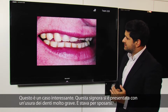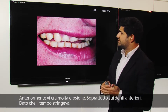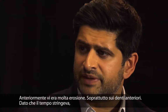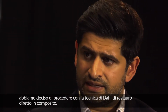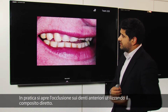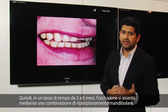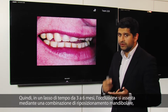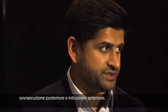This is an interesting case. This came in with very severe tooth wear. The lady was getting married, a lot of erosion anteriorly, mainly localized to the anterior teeth. And in this case, because time was a factor, we decided to go with the DAL, direct composite technique, where basically we open up the occlusion on the anterior teeth using direct composite, and then over a period of 3 to 6 months, the occlusion settles via a combination of mandibular repositioning, posterior over-eruption, and anterior intrusion.